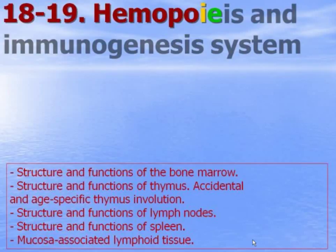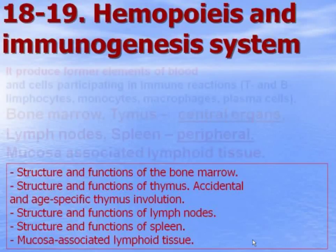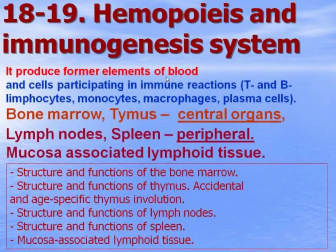A hemopoiesis and immunogenesis system. It produces formed elements of blood like erythrocytes, leukocytes, platelets, and cells participating in immune reactions: T and B lymphocytes, monocytes, and effector cells, macrophages, and plasma cells. This system consists of bone marrow and thymus, central organs, lymph nodes and spleen, peripheral organs, and mucosa-associated lymphoid tissue.